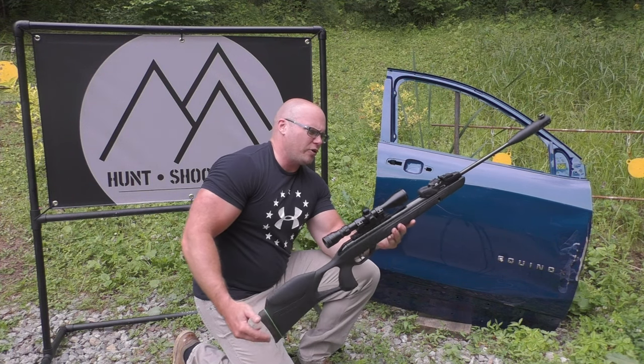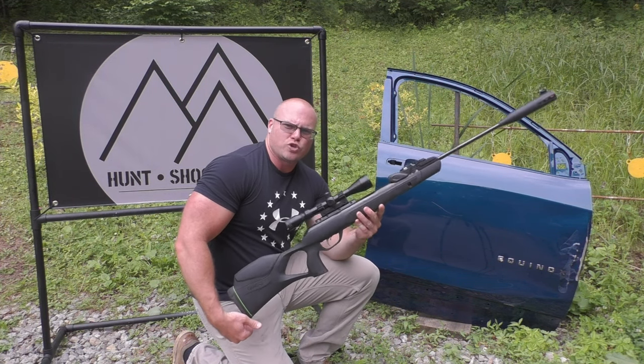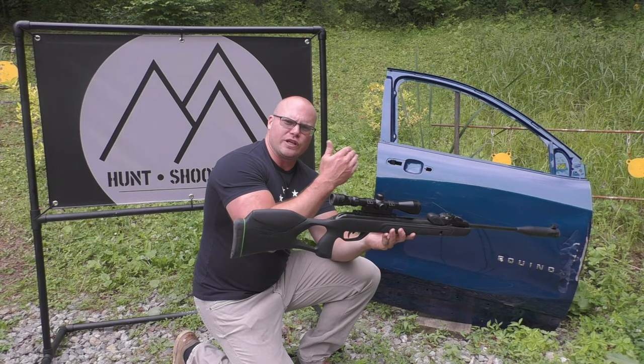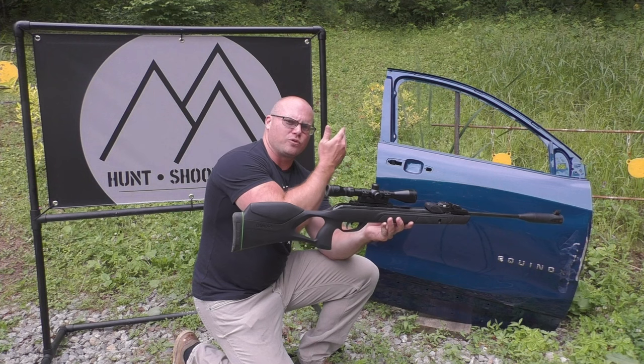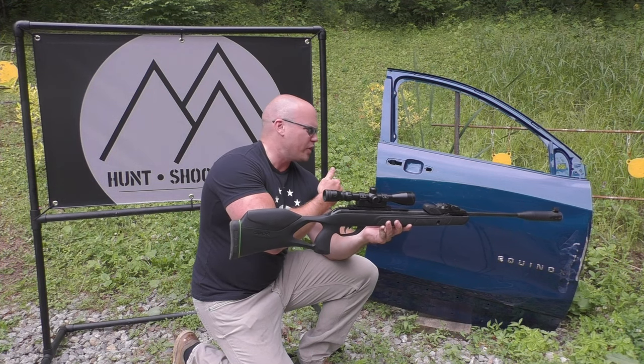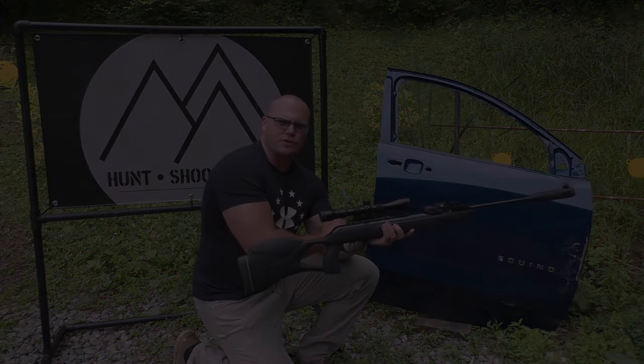So, here we go, Gamo Swarm Magnum Gen 2 22 cal. We're going to do the H&N Hornets, we're going to do the Gamo Red Fires, then we're going to do the Crossman Hollow Points, 5 shots each from 20 yards.